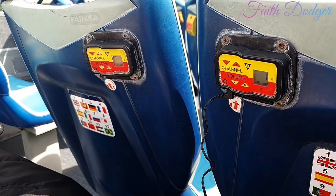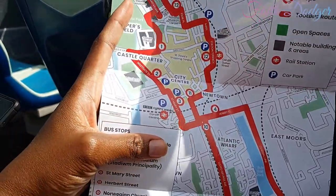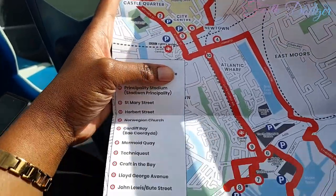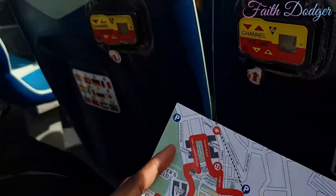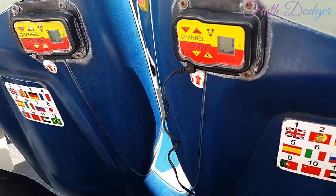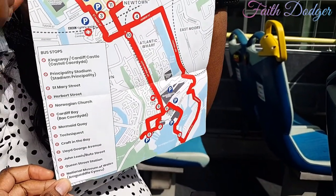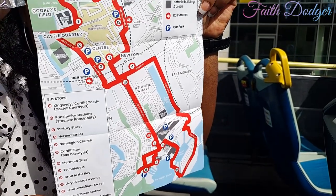The bus tour company will avail you with an audio guide. The audio guide will give you a summary of all the places you're going to visit on the tour. You'll also get a map with all the stops on your journey listed.